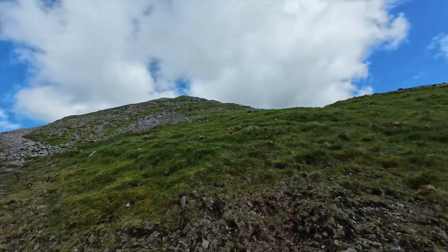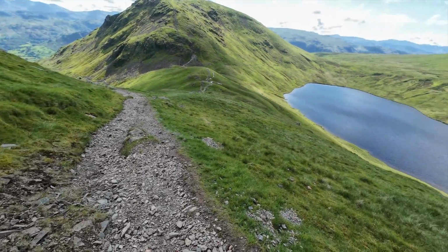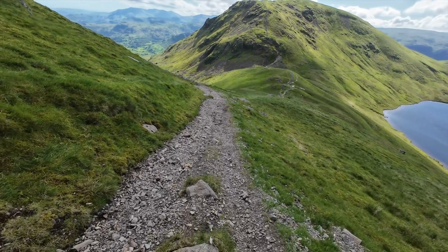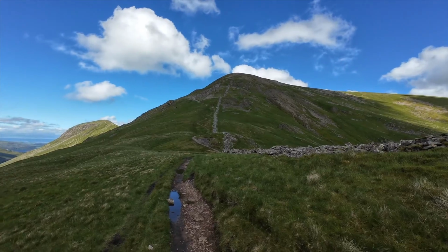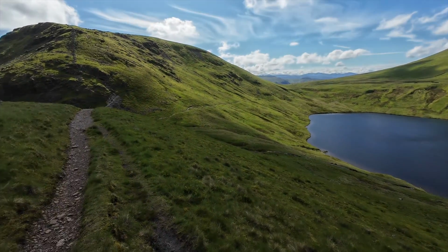So we've done the worst of it from up there, and now we're starting to level off again, and we're getting closer to the tarn, and the wind is starting to die off a little bit too. So we've just come down there, it's all levelled off now, and we're going to go off to the left.